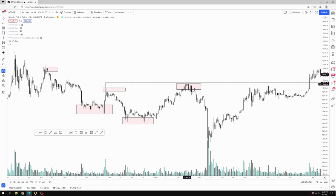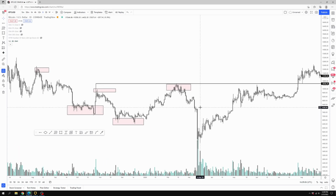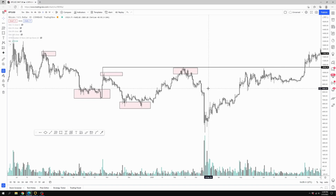This move in late February 2020, and then I was looking for the next higher low. I was like, oh, okay, I'm looking for a higher low after 6K. I think it's going to go to like 8K or something like that. But we all know what happens next. We saw Bitcoin make a massive, disgusting move from 10K all the way down to 3,800.